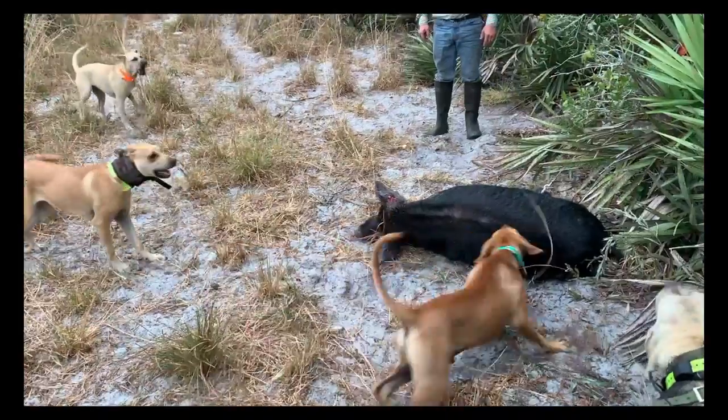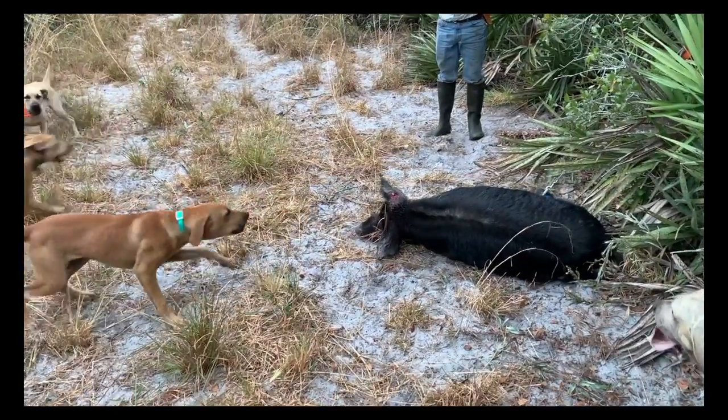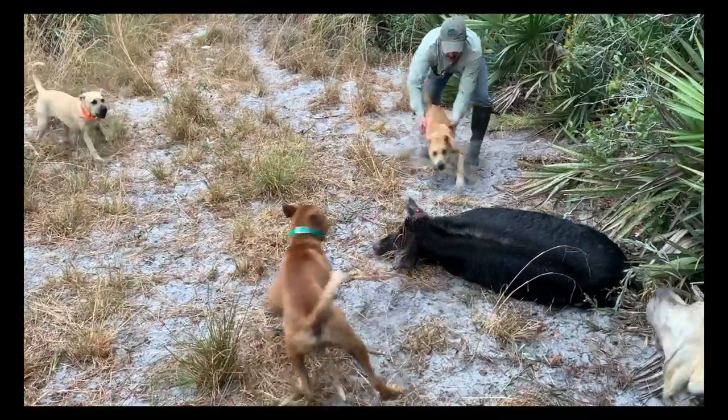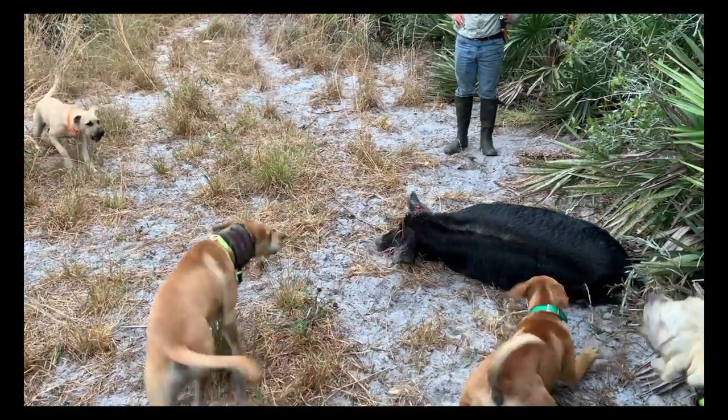Rooster. It's great to see these guys in their natural element, playing with each other and locking into a pig and seeing what they're bred for and showing their true capabilities right off the bat. Their natural instinct is a beautiful thing to see.